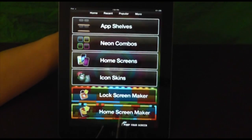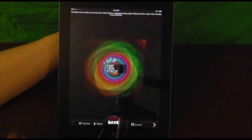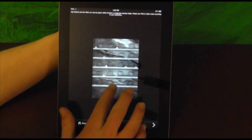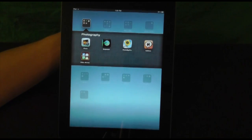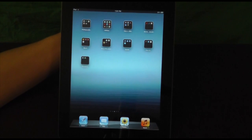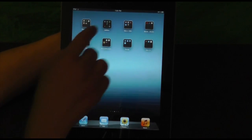Now, Pimp My Screen. This is definitely one of the top apps you're going to want to download. It'll let you have the app shelves, which are all different kinds of backgrounds. Now look at that. That's a really cool background that you can have. It just looks really good and works really well with the iPad. So yeah, I highly recommend checking that one out as well. Alright, let's go on to utilities.